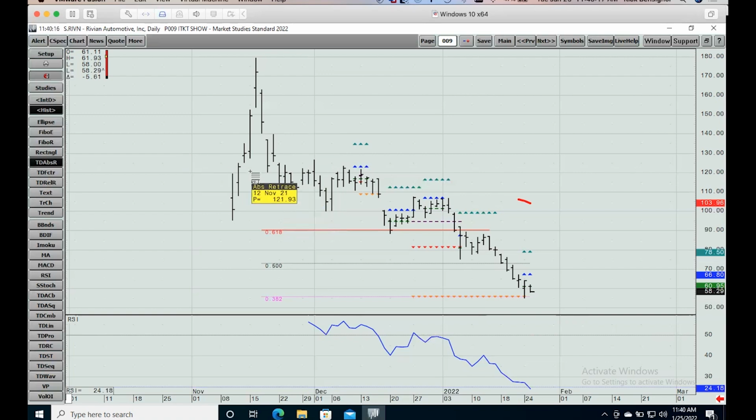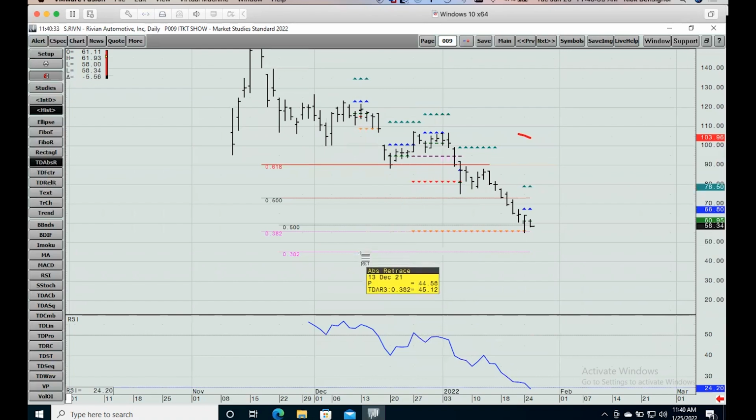I could, in theory, take this close. So that goes down to 45.12. So if I wanted to pick a different downside target, in theory, I could take that as a place to stab a bottom.